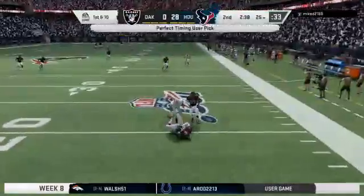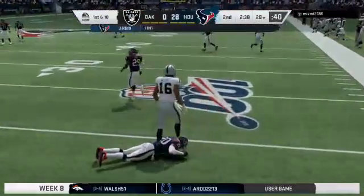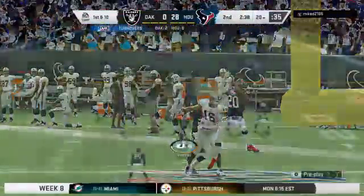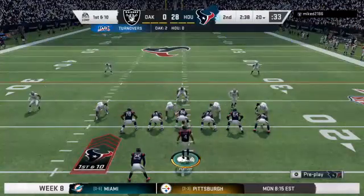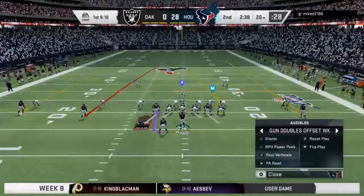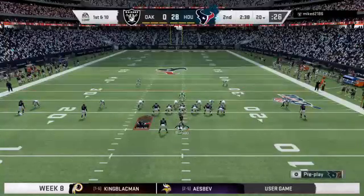And now this is intercepted. My goodness. Picked off by Justin Reed. And a big turnover there as his guys will get the football back. The Texans offense ready to go here for their next drive. Last time they were out here, they had the benefit of good field position, led to a touchdown. This time, they're going to have to work for it.